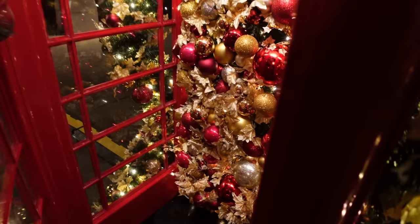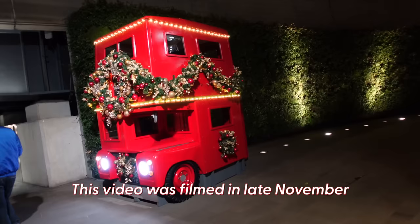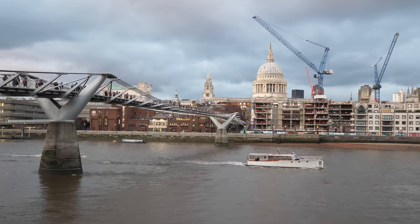Wow, this phone booth is decorated in Christmas from head to toe. Oh, is this supposed to be like a double decker? Oh, there's a way to go inside. That's cool. The Millennium Bridge is for pedestrians. If you walk straight north, you'll eventually arrive at St. Paul's Cathedral.